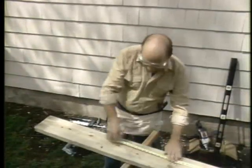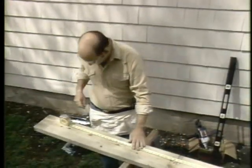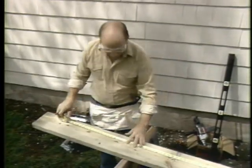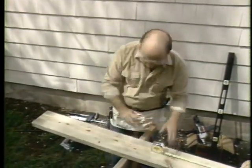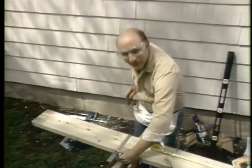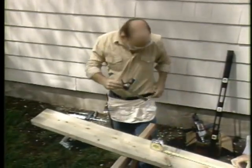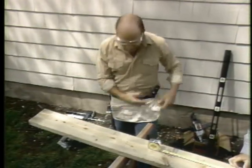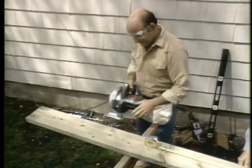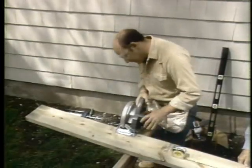What I'm doing now is measuring this ledger board for its final cut and then marking it at that cut line, and then I'm going to score across it with my square here so I make sure I've got a good square to the board cut going. And then finally I'll be cutting this with my power circular saw here, and this will be the final length.